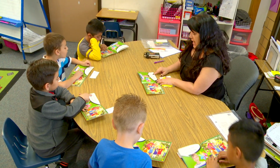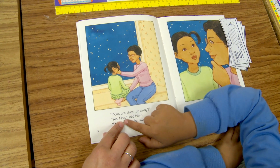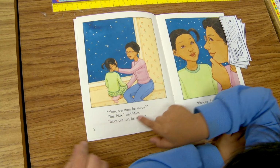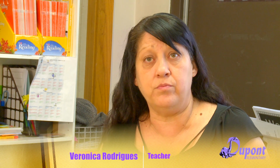Data show that GO Time is working. Dibbles and Star, both tests which monitor student literacy progress, show that students are moving up. I had a child who started in the intensive group, which is the lowest group, and he has worked his way all the way up to the benchmark group. He is above grade level now. When he started, he was below grade level.